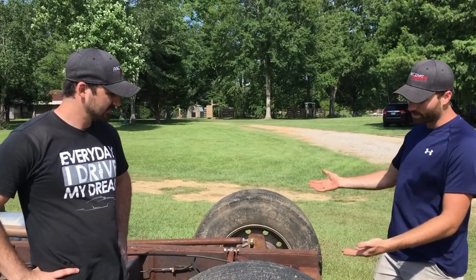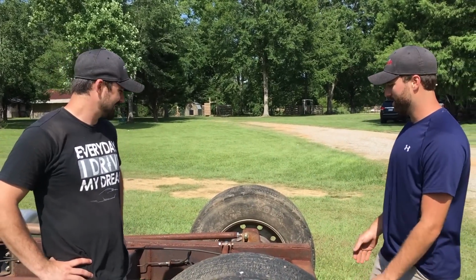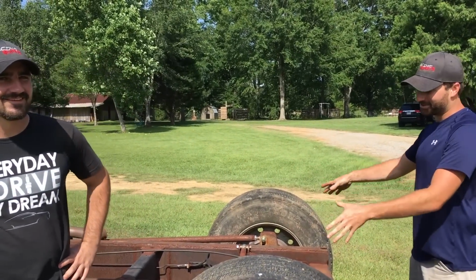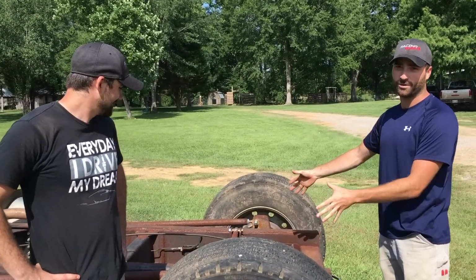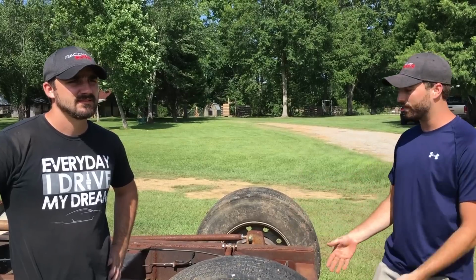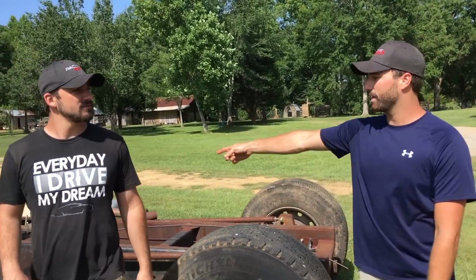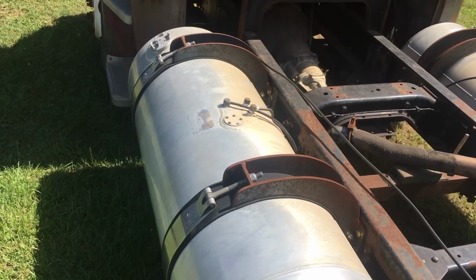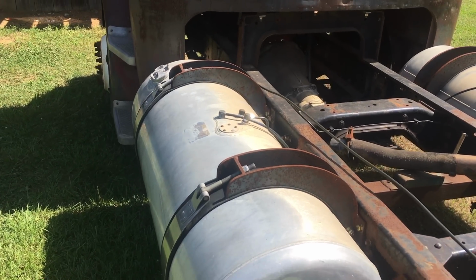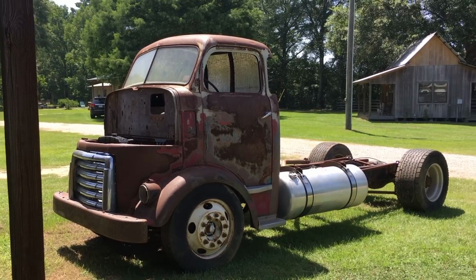And so I mocked all of this up using plywood. I like to call it, instead of CAD, I call it plaid. That's plywood aided design. I made it all out of wood and clamped it on here, made sure everything worked good, and then I was able to make it out of metal, and it worked pretty good. I also did the same thing with the fuel tank mounts and a few other things on this. So that's the Cabover, and let's walk over here and look at some of our other projects.